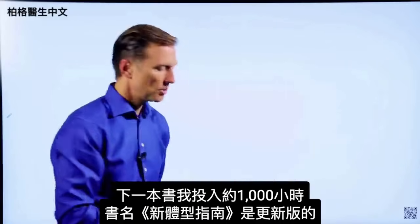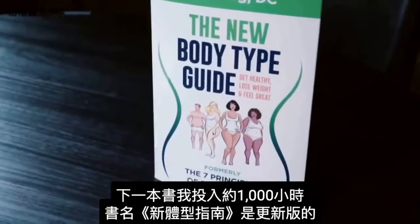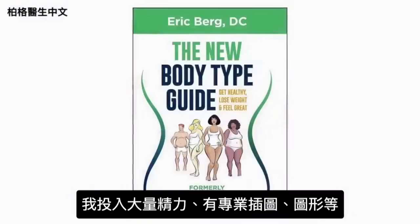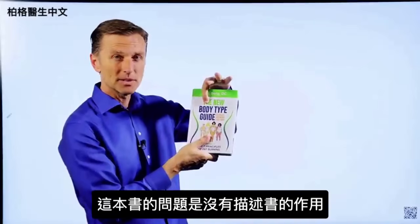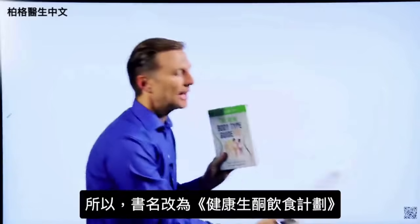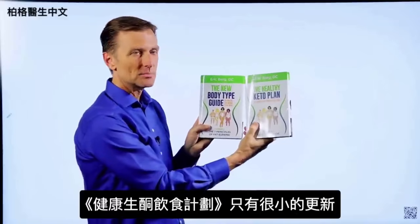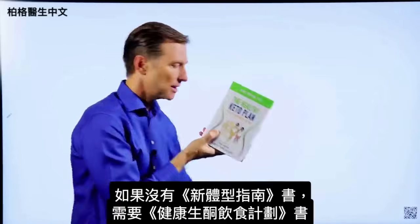The next book, I put about 1,000 hours into this one right here, called The New Body Type Guide. Major updates on the body types. I put a lot of energy into this. It has professional images, graphics, all sorts of things. Now, the problem with this book is it doesn't really describe what it's really about. Body types are only a small portion of what's in this book. And that's why I changed the name to the Healthy Keto Plan. If you happen to have this book, you don't really need the new one, because there are only very, very minor updates. But if you don't have this, you need to get this one right here.